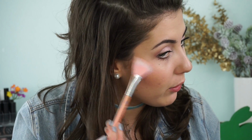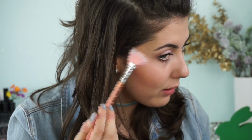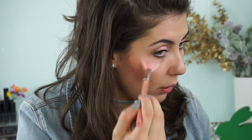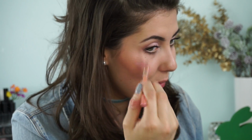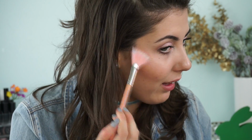I'm just tapping off the excess. Ooh, that looks nice. And I'm just going to hit the high points of the face. Oh yes, that's beautiful. Oh my goodness gracious. This kind of reminds me of Silk Naturals Fluff. I have to swatch to compare. It's a little more pink, I think. Look at that. Bam! Oh my goodness, that is so gorgeous. I really do love that.